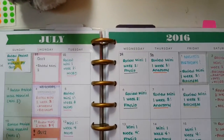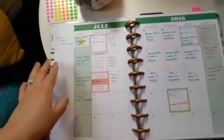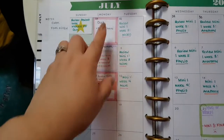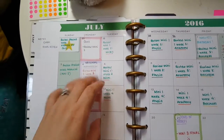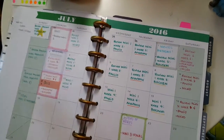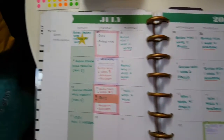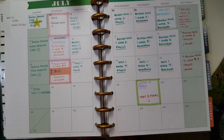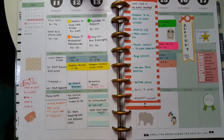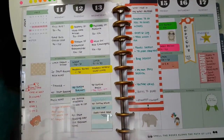So that's how I laid it out, and I just highlighted the days that I really had to get things done so that I would be able to continue the week with the things I had planned for it. And lastly, my final tip to you guys is to make your agenda your own.